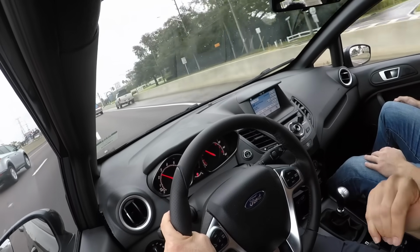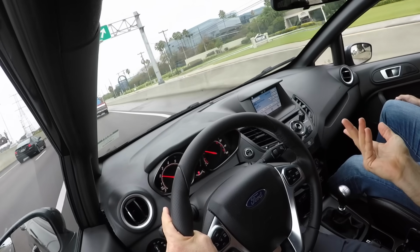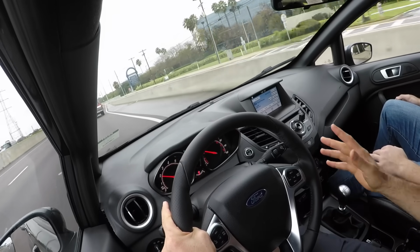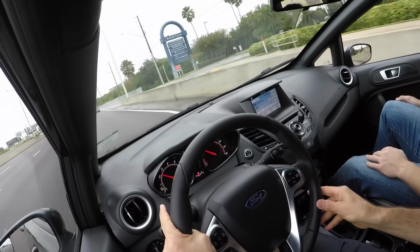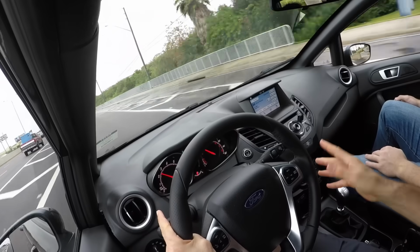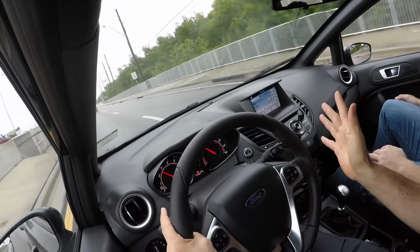It's easy to see out the back, it's easy to see out the sides, and really lots of headroom, which is nice too. So you don't feel claustrophobic in this car, because there are subcompact cars where you do feel claustrophobic and have that tight feeling. But even over the transitions and the bump, very smooth.